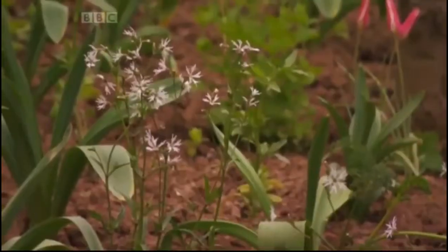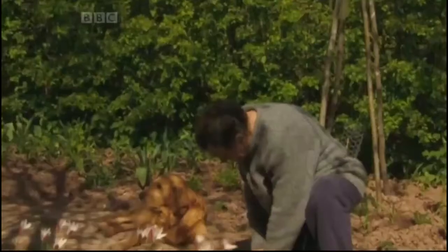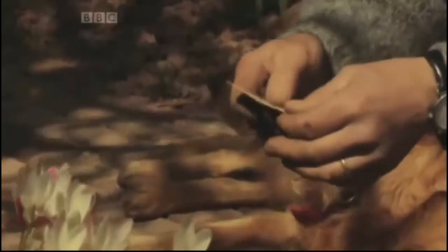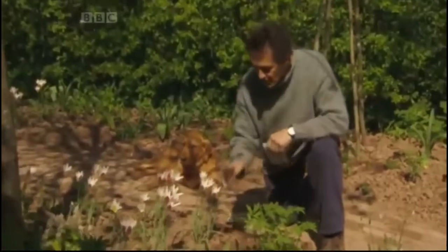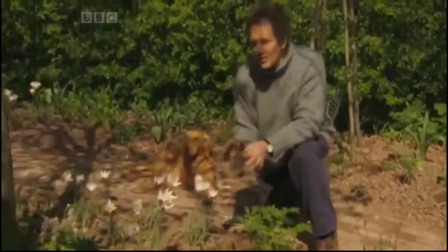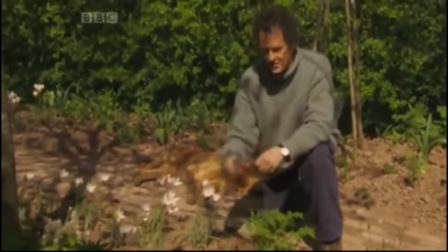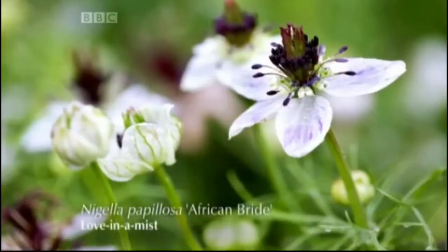So, for example, I've got a white nigella here. It's called African Bride. So, very, very simply, a line like that, and we'll go off there. And of course, these will come up when the tulips are long gone. So I'm trying to think of succession coming through. Nigella has the ferny foliage and the looseness that I want in this garden.